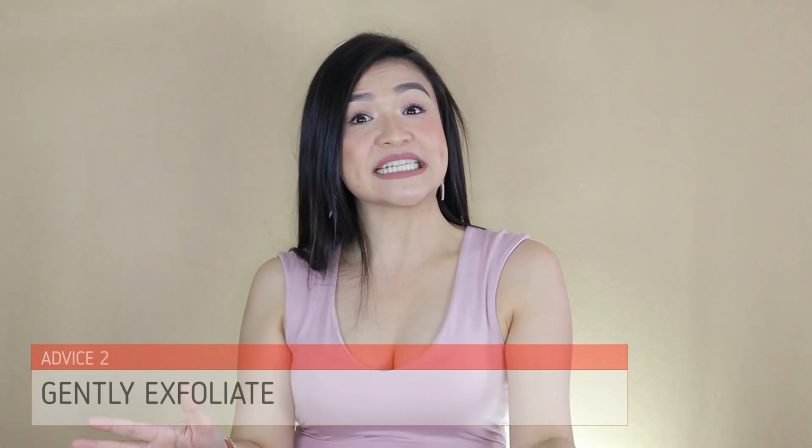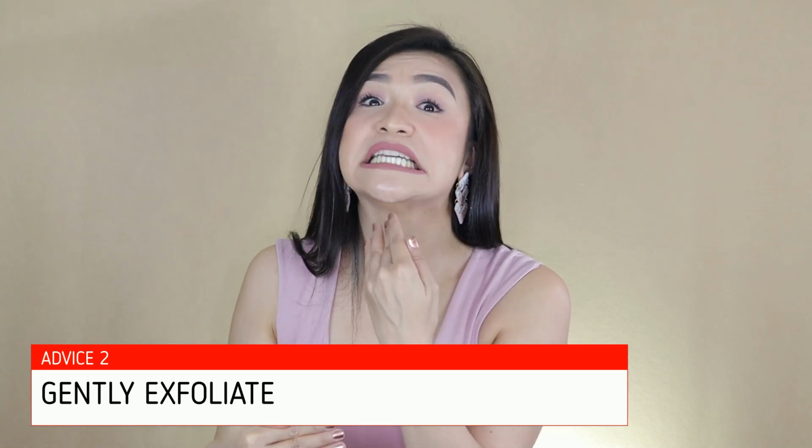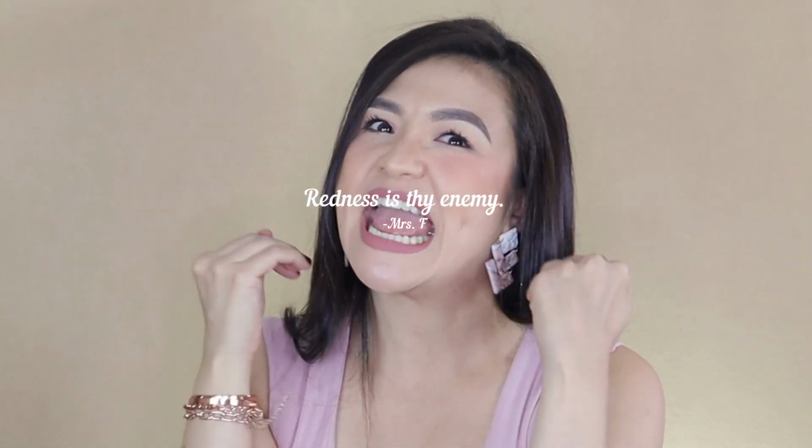So her next advice is to gently exfoliate. Our armpits cannot handle manual scrubs. It's going to just become red, and when there is redness, there is evil. Remember, redness is thy enemy.